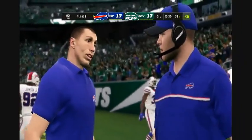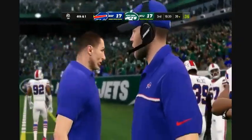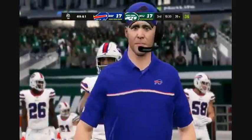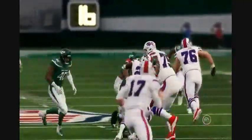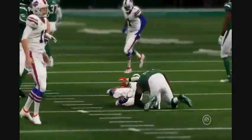I know they want to go for it here, and I know that their fans want them to go for it, but listen, I'm going to play head coach right here and look at the facts. Tie game, plus, even if you get the first, you still got a half a field to go. I'll go ahead and punt the football myself.